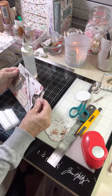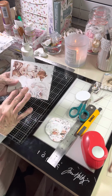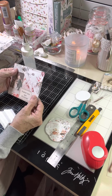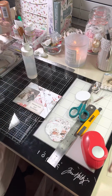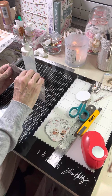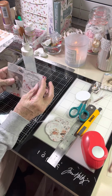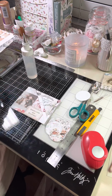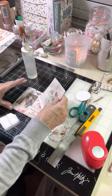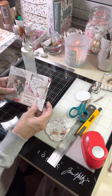Now, like I said, you can easily do the pocket on the back by gluing one of your scrap pieces onto the back, but it's definitely not necessary because you'll see I can definitely put a postcard right here. There's a postcard right there. I could do another one right here. Actually, I might use that. It says Merry Winter. You could put one there.